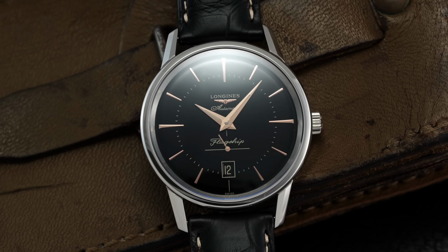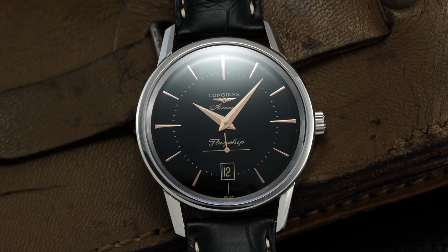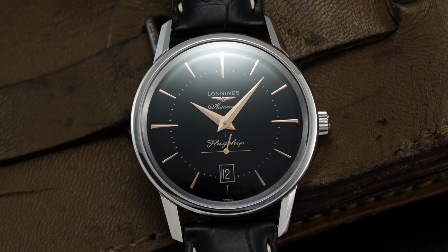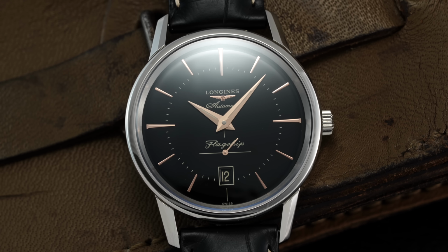Also, the minute track, the linear markings of the hour markers, the handset had this Dauphine style with a slim facet, and then the small lume that is tight roping on that facet. It's very faithful down the board to the original 1957.